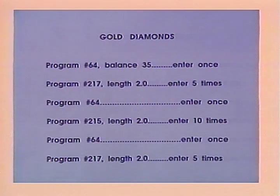Let's go to the machine and I'll show you how to enter the M memory sequence. Connect your CD to your machine and turn it on. Then select program 64. Using the balance key, change the pattern length to 35. Enter it once. Then select program 217 and change the length to 2.0 and enter it 5 times. Select program 64 with no changes and enter it once.